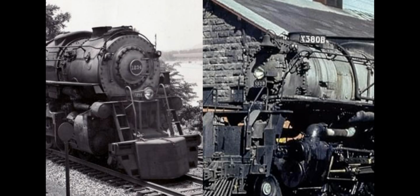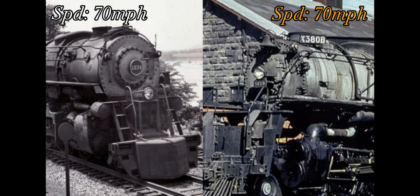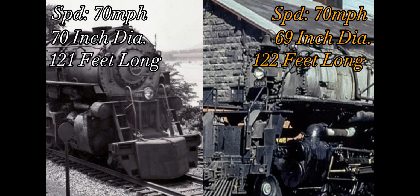In my research, the A's outclassed the Union Pacific Challenger in many ways. And to be fair, I might get backlash for it. But I don't care. In comparing the two locomotive classes, they both topped out at around 70 miles per hour, but the driving wheels on the Challengers being 1 inch smaller than the A's at 69 inches. The Challenger slaps back, however, in sheer length and size, having over a foot in length against the A-Class.